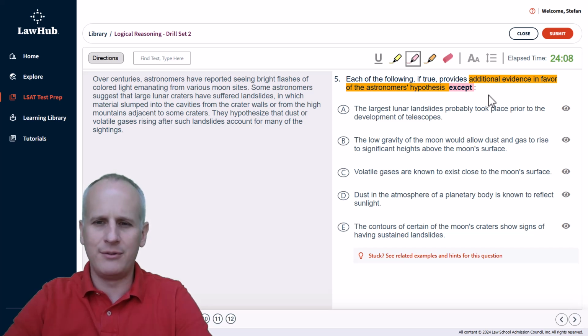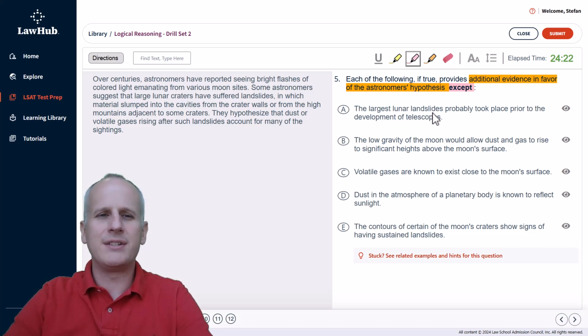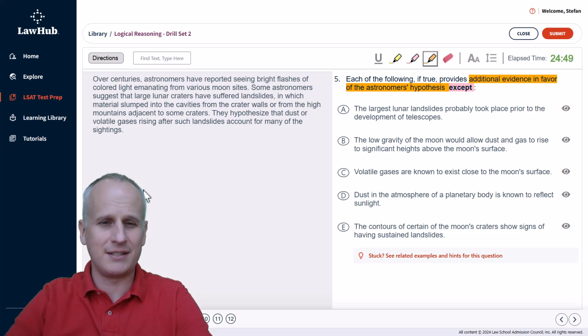It is incredibly important that you do it this way so that you don't lose sight of what you're being asked to do and accidentally choose something that does strengthen just because that's the easier way to address these problems. Because it can be hard to recognize something that isn't supporting, because you're not technically being asked to weaken the argument. You're just looking for something that doesn't strengthen. And so you have to be careful, but it is generally easier to identify what does strengthen and then just pick whichever answer choice didn't proactively provide that additional evidence in favor of whatever the astronomer's hypothesis is in the end. So I'm going to pick back up with my orange, and we're going to use that to highlight the conclusion, the astronomer's hypothesis, whatever it is.